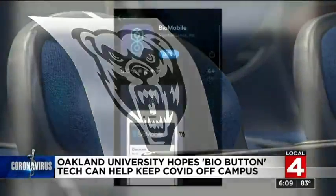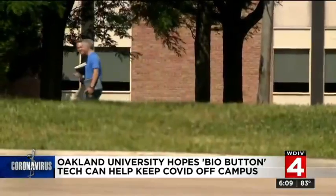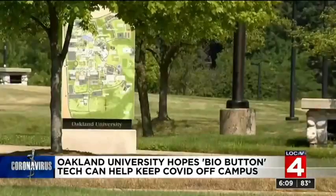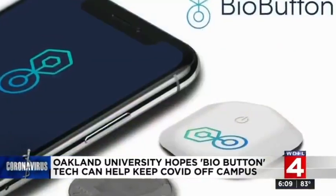The bio button is linked to your phone, which sparked privacy concerns. Oakland University says the data will not be shared with anyone and highly encourages students and staff on campus to think about wearing one. What would you do if your school was going to put a bio button on you?